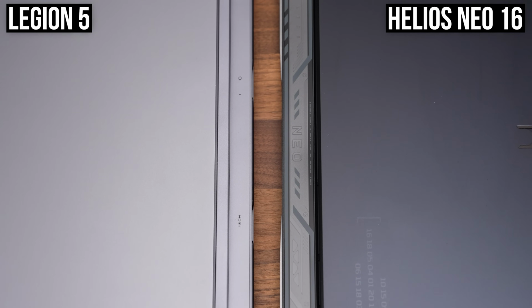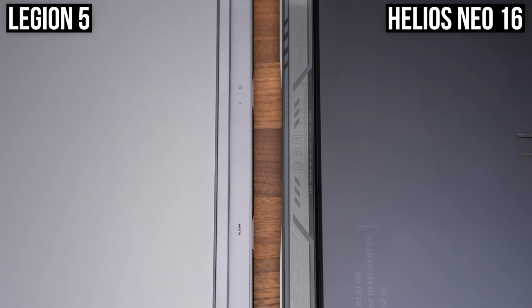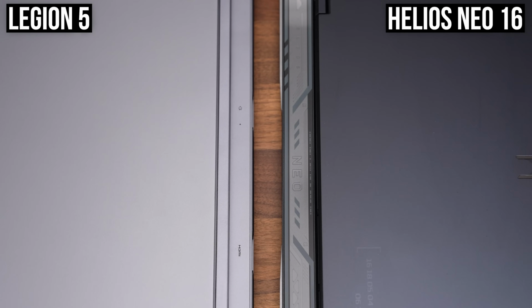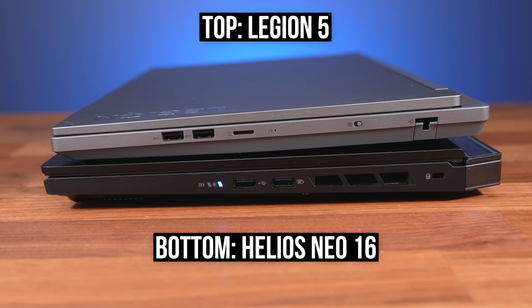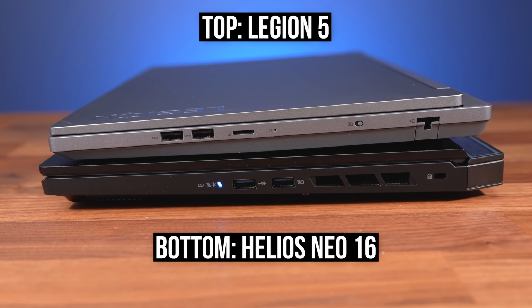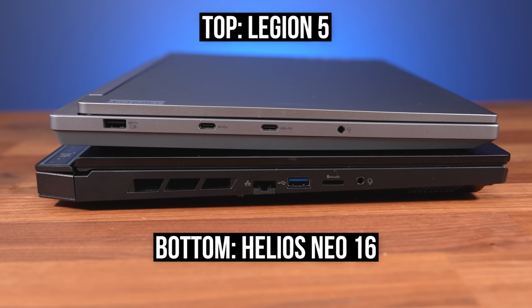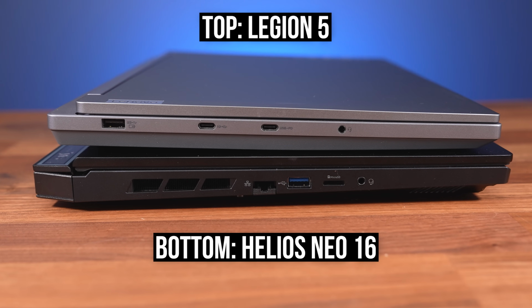I prefer that the Legion has port icons on the back, so you know where to plug your cables in without needing to look over or turn the laptop around. But Lenovo's port placement is a bit weird, with ports closer to the front and more likely to get in the way, despite there being more room due to no side air exhaust vents.